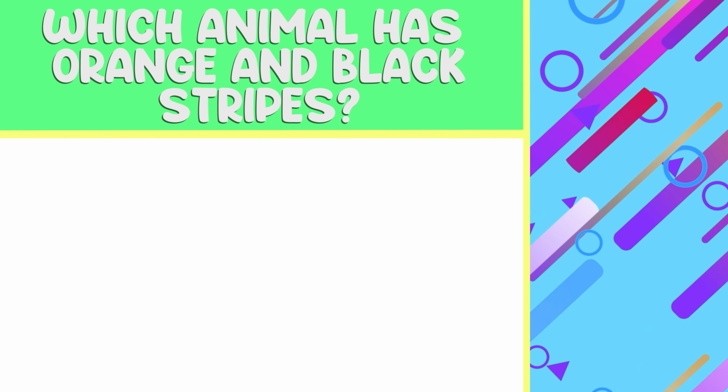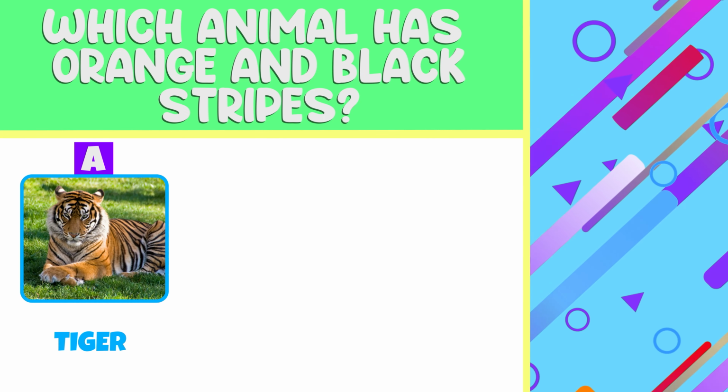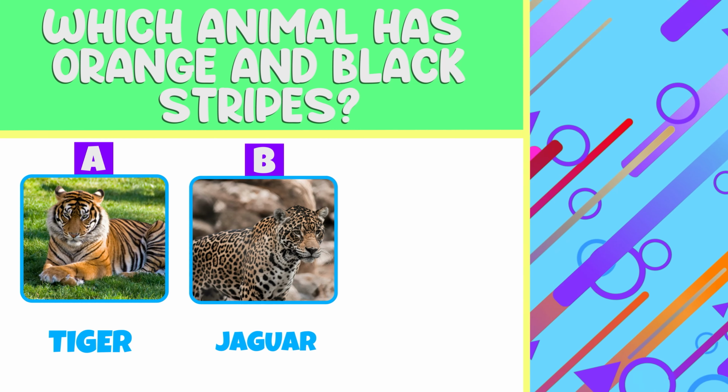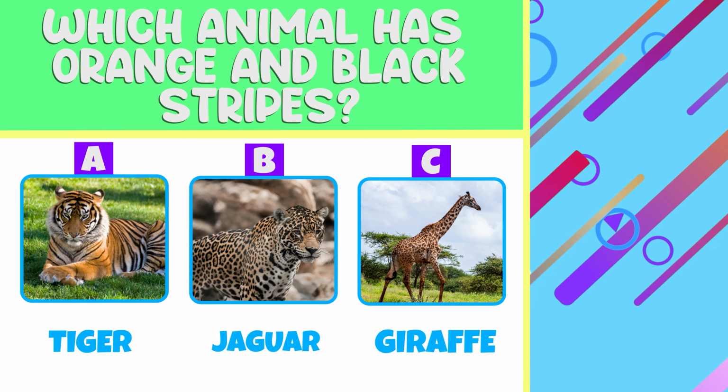Which animal has orange and black stripes? Option A, tiger. Option B, jaguar. Or option C, giraffe.